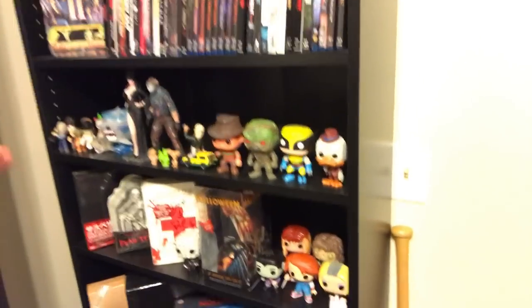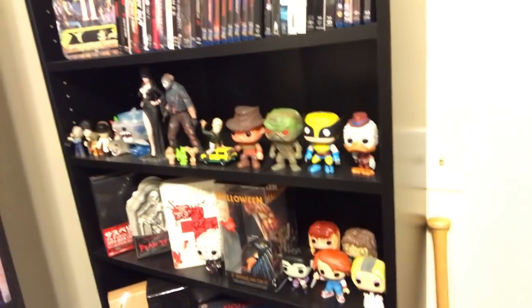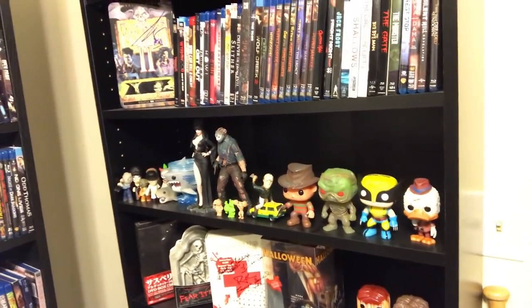And I kind of like the way that looks, so I don't really wanna change that too much. I might get another smaller shelf and put some of the box sets and stuff there, so that way I can put more horror Blu-rays and I don't really have to thin out too much more, because I actually have thinned out a bunch. But let's go ahead and get into it.